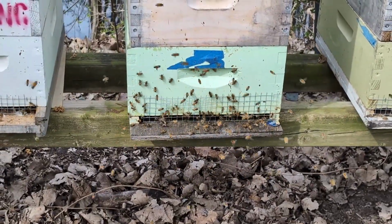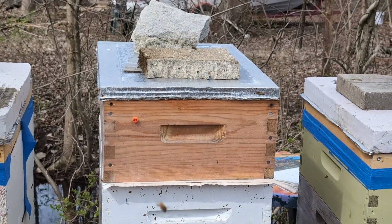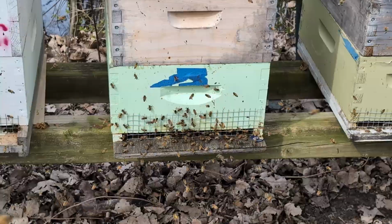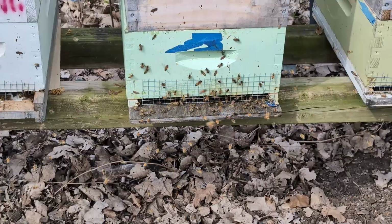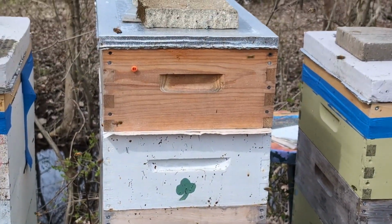That's the colony that I just gave a queen via newspaper combine. No risk, no reward. We'll see what happens. Maybe there's a virgin in there, I don't know. But the queen I gave them had a green dot. So if they accept her, we'll know for sure whether it's her or not.